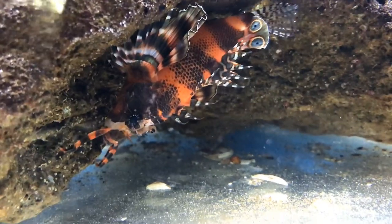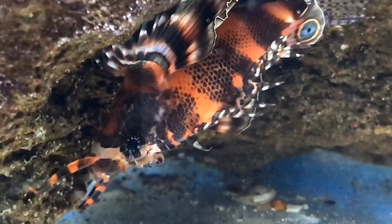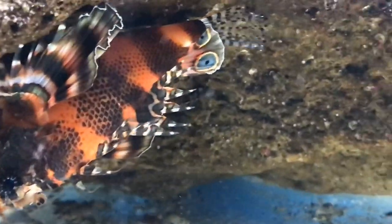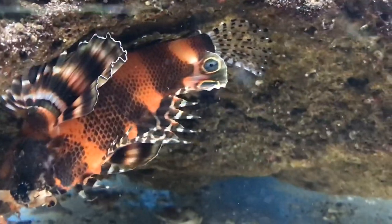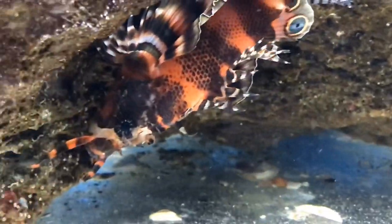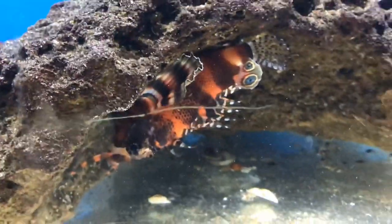I'm gonna ask you guys, have you ever seen a fish like this? This is a Fu Manchu lionfish. Look at the design and colors in this guy. I mean, look at his tail. His tail, obviously with those little dots, circles, it looks like an eye, right? So I'm assuming that's gonna attract prey, or it could be a deterrent for predators. Interesting fish though, I've never seen a Fu Manchu lionfish. And it's like underneath the rock like that, look at this.